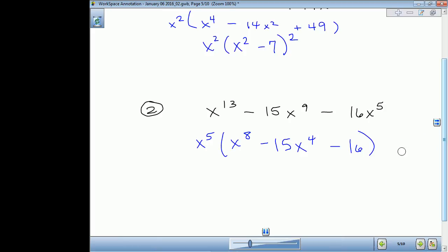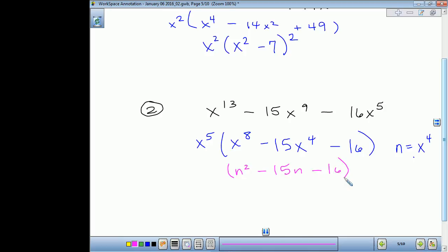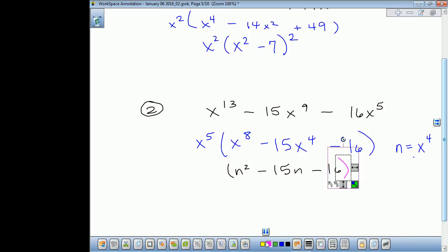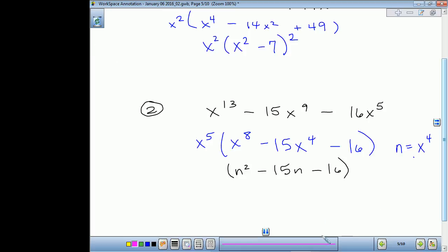So if I wanted to use what they call in math substitution, let's say I let n represent x to the 4th. Could I rewrite this line right here? I'm going to change colors just because I'm just doing this line. Could I rewrite this as n squared minus 15n minus 16? Is that better? Okay.